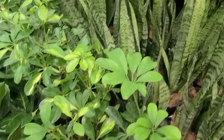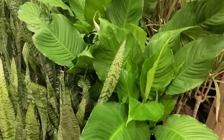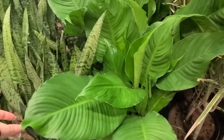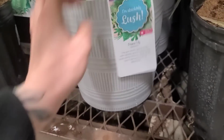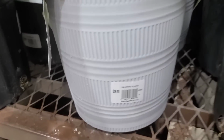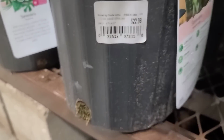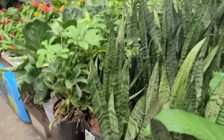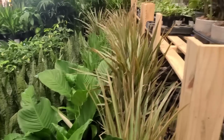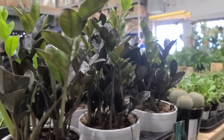Okay, fam. Voiceover Jackie coming at you. You know the deal. We are at the Lowe's in Bloomfield, Connecticut, in case you missed it. And I am just checking out all the floor plants over here. They had these gorgeous peace lilies for 26 something or other, 98. And then they had the rest of these floor plants here for 22.98, the usual stuff that we see.